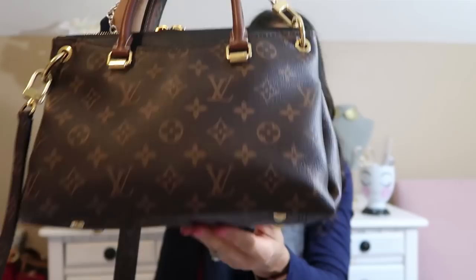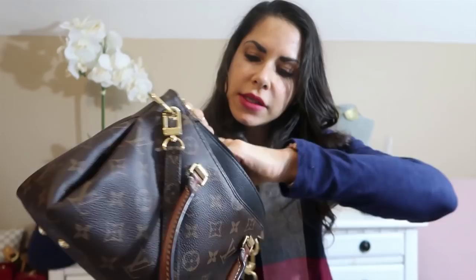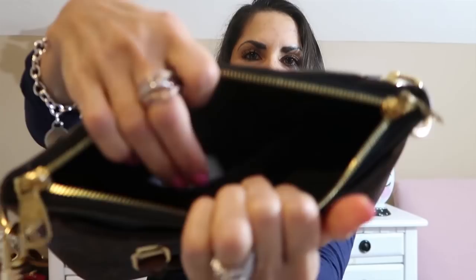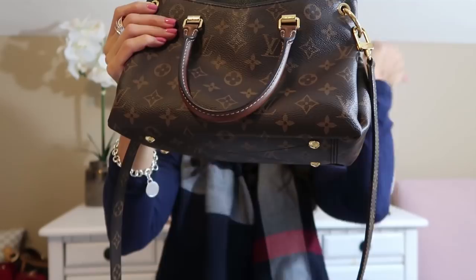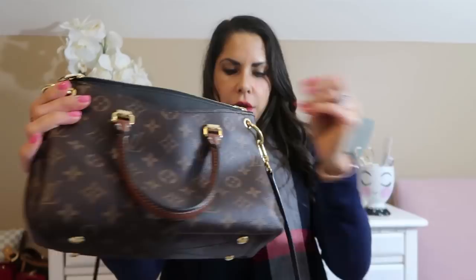So let's go inside. It does have the black microfiber lining. It's got this one pocket right here, and that's where the made in stamp is. This particular one, I think it's US, because it doesn't say made in France or Spain, but there it is right there. And it is just completely dark in there. And I think that's it for the features on the bag. So yeah, let's get into what fits inside these guys.